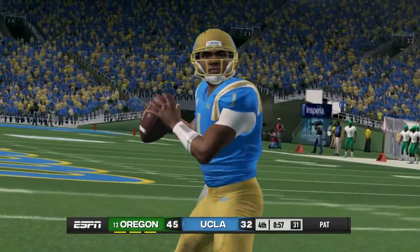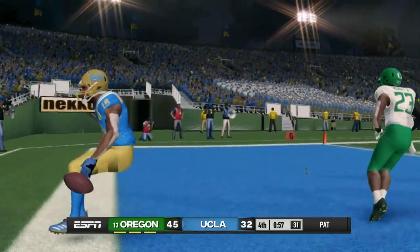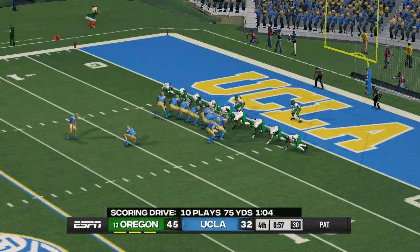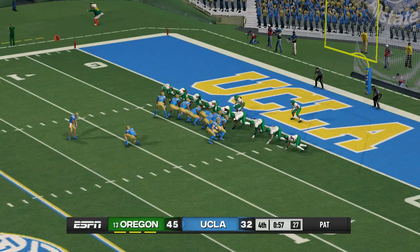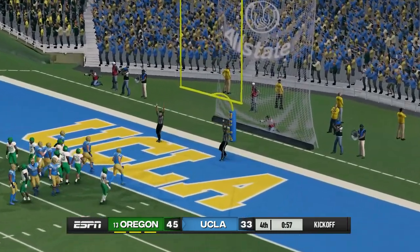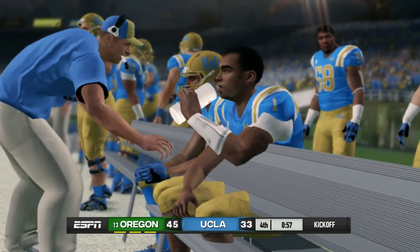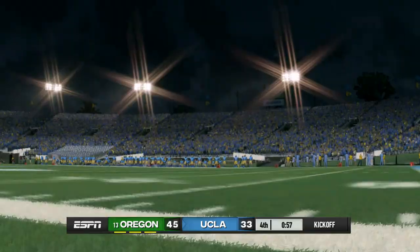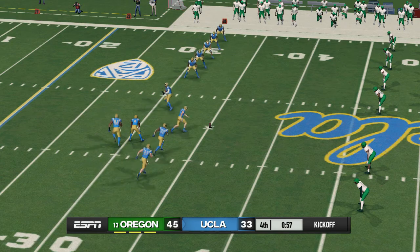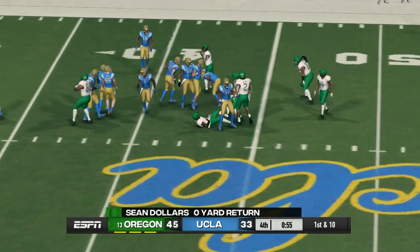Nice catch by the receiver for the touchdown. Anytime you're near the red zone, you got to keep an eye for this guy. They love going to him down here. And he adds the extra point. Made at the 43-yard line.